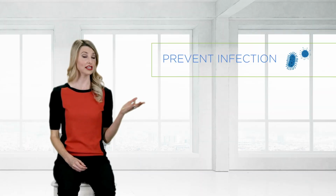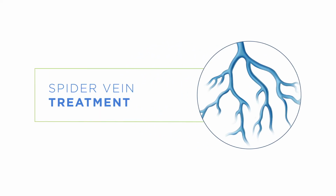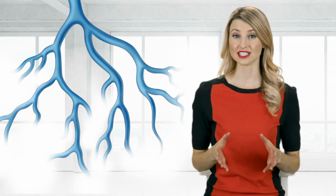You should keep the incisions clean and dry for the first several days to prevent infection and minimize scarring. Cosmetic spider vein treatment. Spider veins are tiny veins that are easily visible in the skin. They are typically treated using a process called visual sclerotherapy. During this procedure, a sclerosing agent is injected into the veins using a small needle.